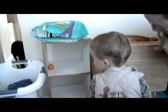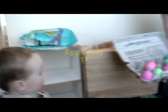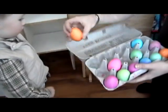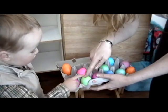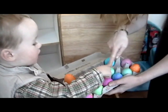Anywhere around here? There's an egg! There's an egg! So let's do one more count. Ready? Put it in here. Oops! That's why they're hard boiled. Okay, count with mommy. Ready? 1, 2, 3, 4, 5, 6, 7.